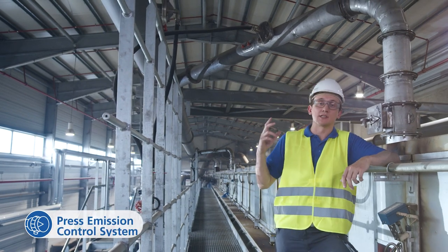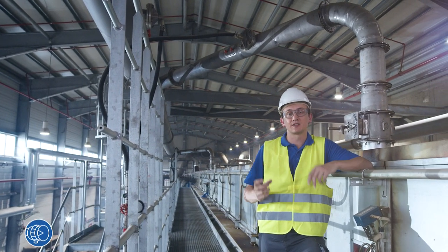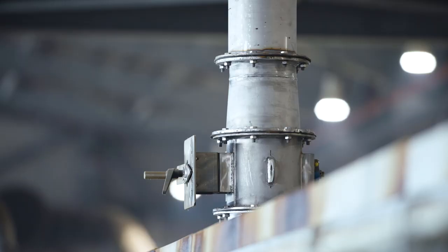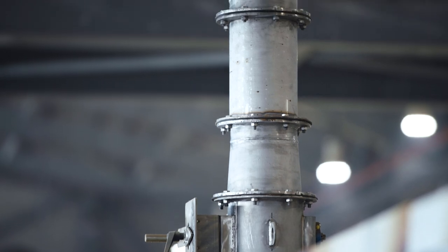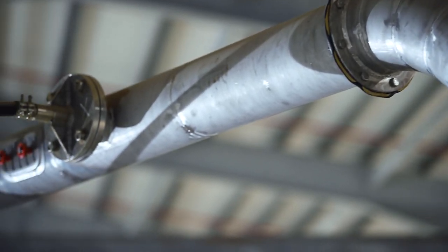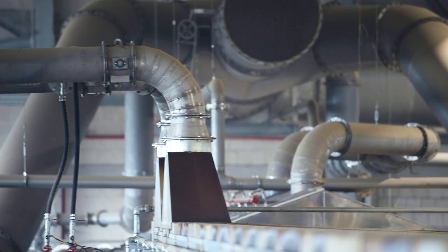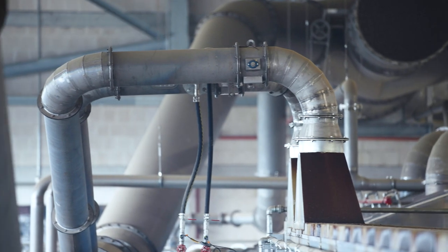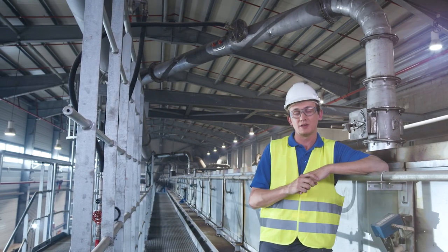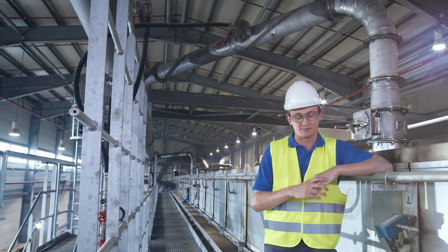Here you can see a small part of our press exhaust system, which helps us to reach the highest environmental standards. One goal was friendly access to each of the nozzles from the wet exhaust. All of them are installed with a flow meter to detect any blockage and show the operator where he has to go. Also in the system, we have the inline scrubber, which ensures a highly energy-efficient and clean separation of the wet exhaust gas.